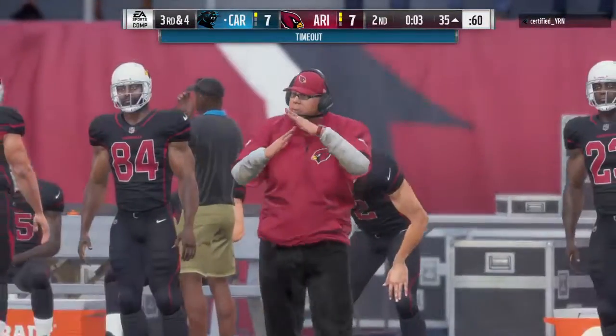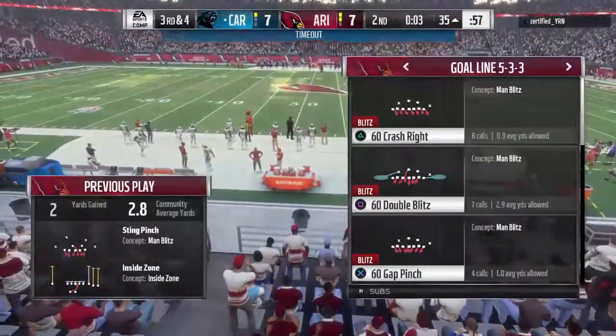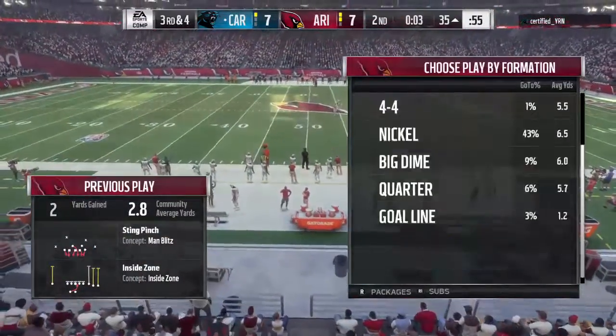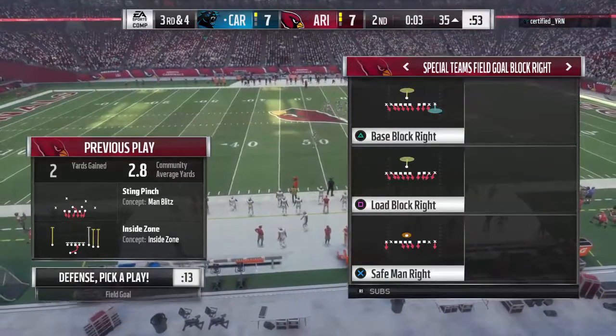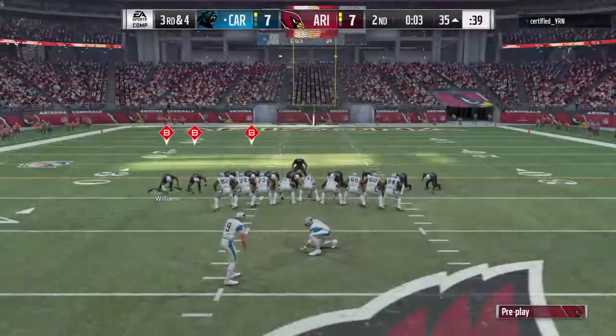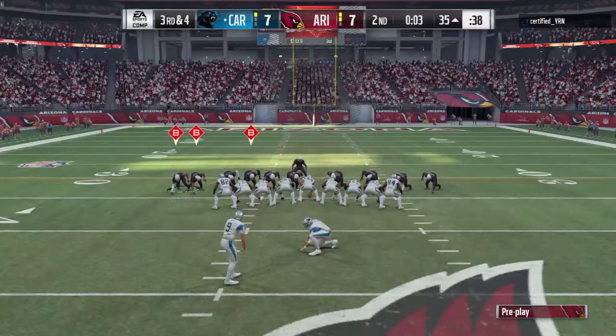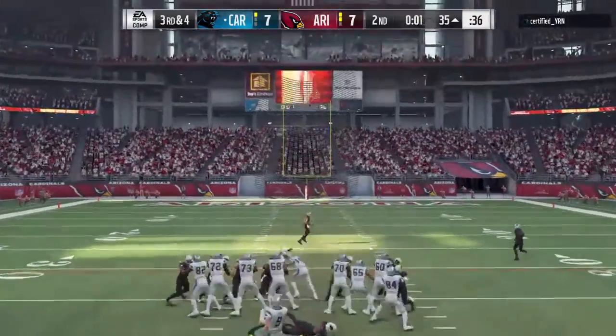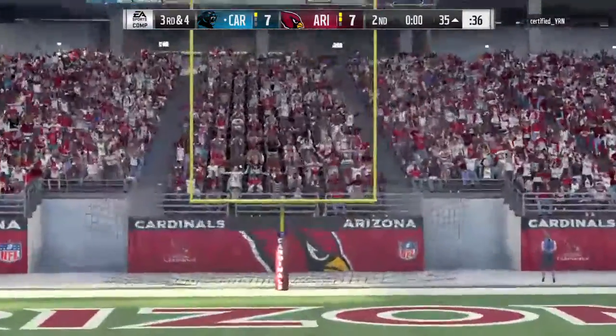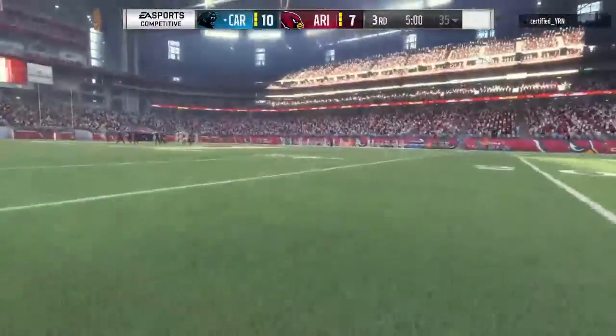So 3 seconds here remain in the half. On is the field goal unit to see about getting 3 points. And now they'll take a timeout defensively. After the second down play, they burn the timeout, making them sweat out the final few ticks here in the second quarter. And this one looks good. It is good. Right down the pipe.